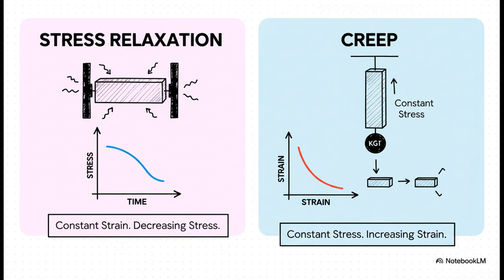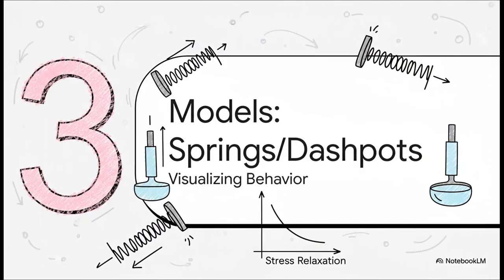Now, it's really, really important not to get stress relaxation mixed up with its close cousin, creep. They're related, but different. With stress relaxation, the stretch is constant, and the internal stress fades away. With creep, you apply a constant stress or load, like hanging a weight on something, and the material slowly and continuously stretches over time. See the difference? Same family, different conditions.